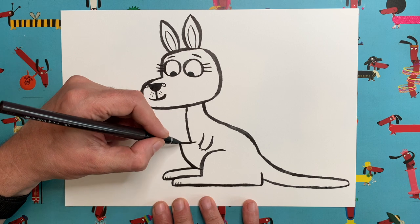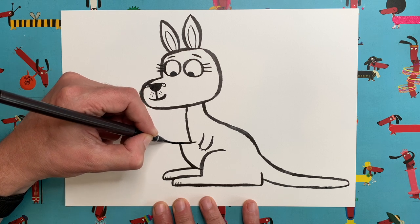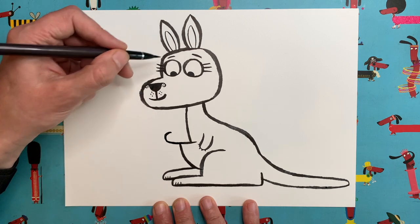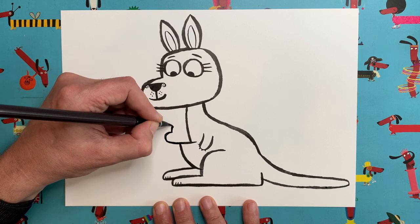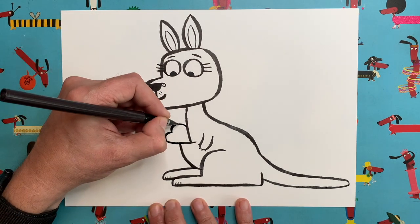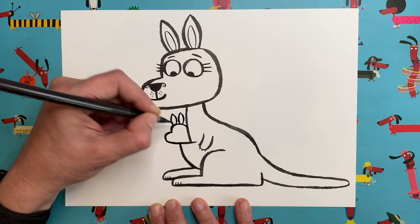Right, what I want you to do, this horizontal line at the top of the pouch, we're basically going to carry that on. We're going to come out just a little bit, like that. Then we're going to curve around, and we're going to do a similar shape to our head here, but much smaller, because it's a little joey. And we're just going to draw a little joey head sticking out, like that. Let's add the ears, just like that, but again, just a bit smaller. We've left a bit of space here, hopefully you can fit it in. There we go, oh, so cute.